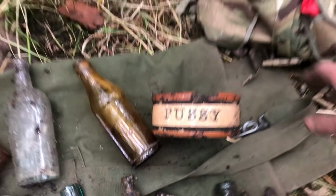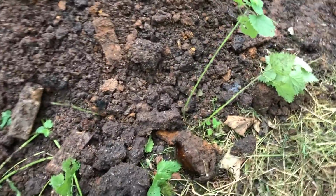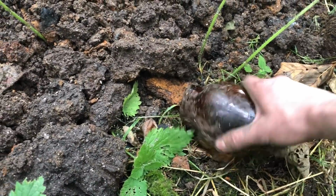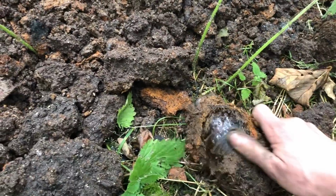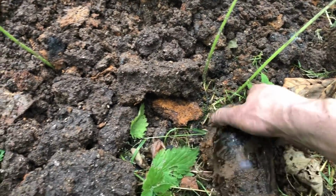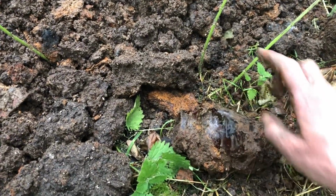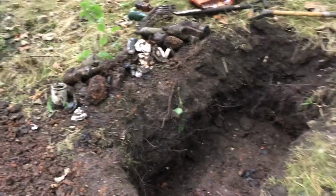Anyway, let's move on. Let's go over here because I saw something which I haven't even cleaned up yet. I threw it out. I hadn't even noticed I'd thrown it out. And I'm pretty sure this is a big viral. It's huge. It's also encrusted in rust. Yeah, it's one of those massive virals, but it's an older one because it's not a screw cap. So I'll clean that up as well. So yeah, that's the lunchtime roundup. And there's where I am just now.